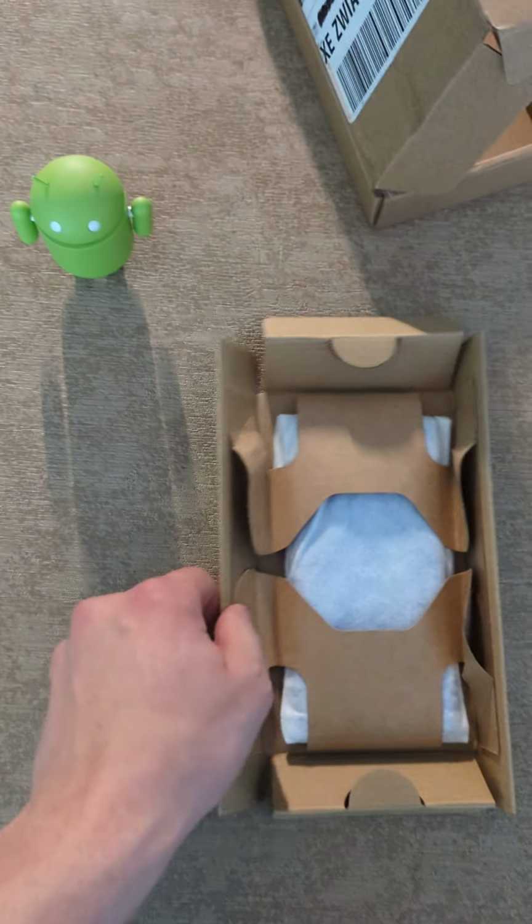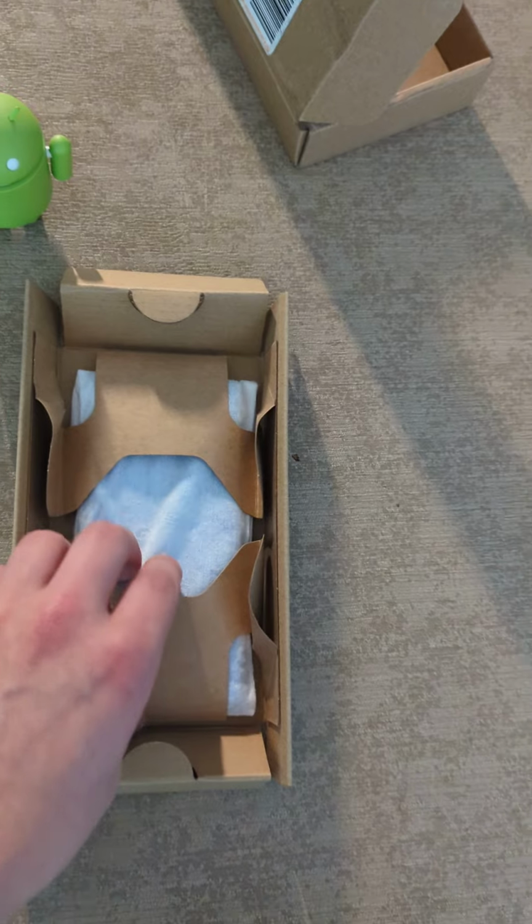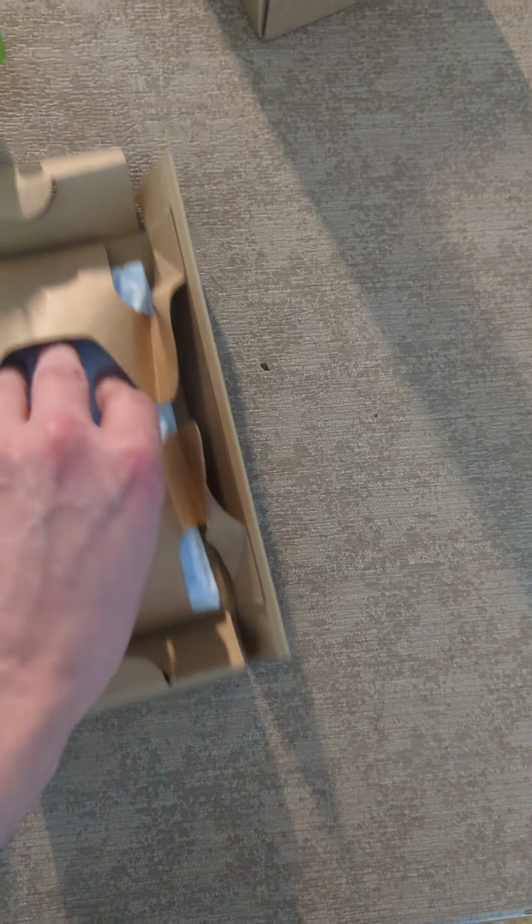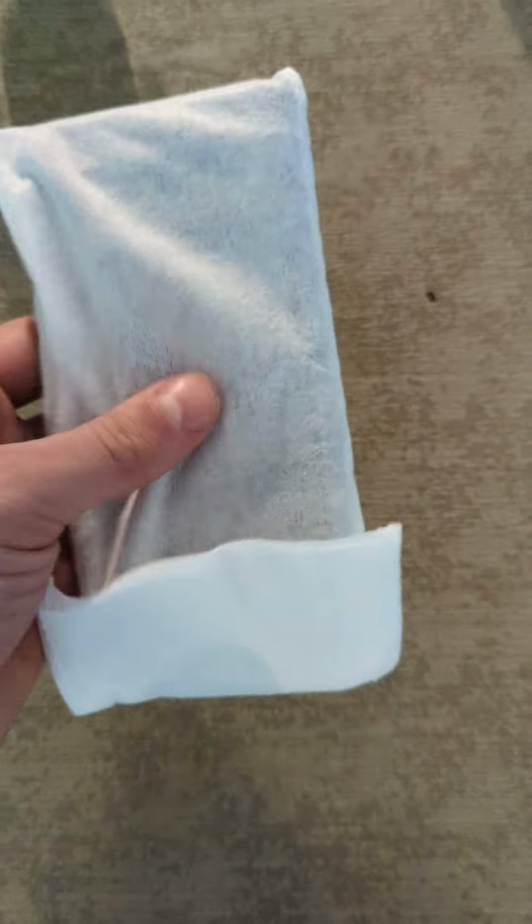Let me move this over here. I just like to have this little Android thing here just for something to show. I'm probably going to get some more of them in the future. They're really nice. This looks like just my IMEI number and all that. I'm not going to zoom in on that. I don't really want everybody seeing that. They put it in like a cloth thing, so that's nice to ship it back. Let me try to get it out of here.